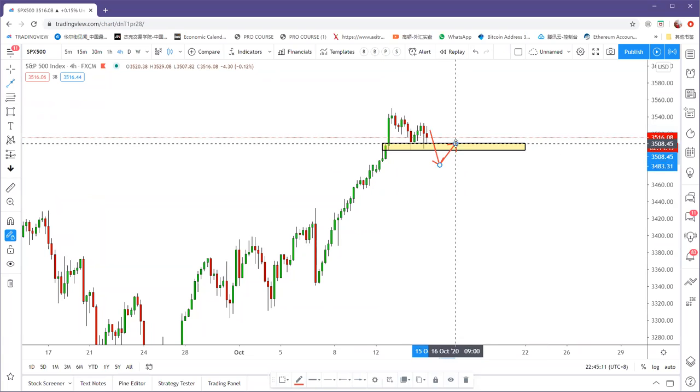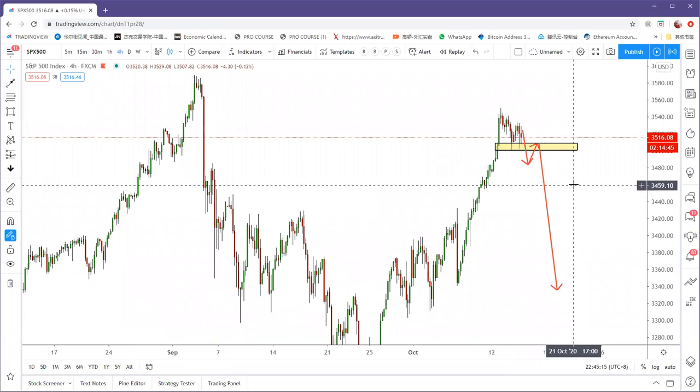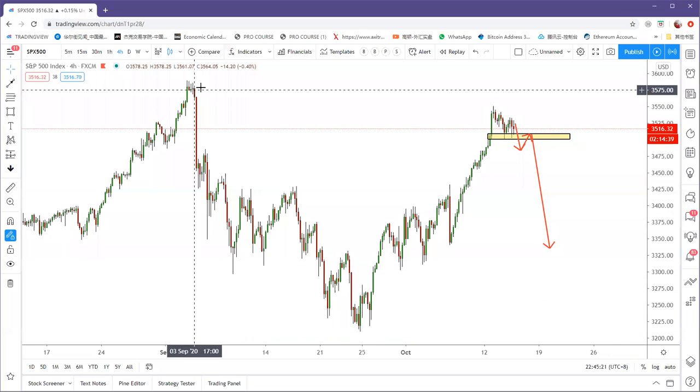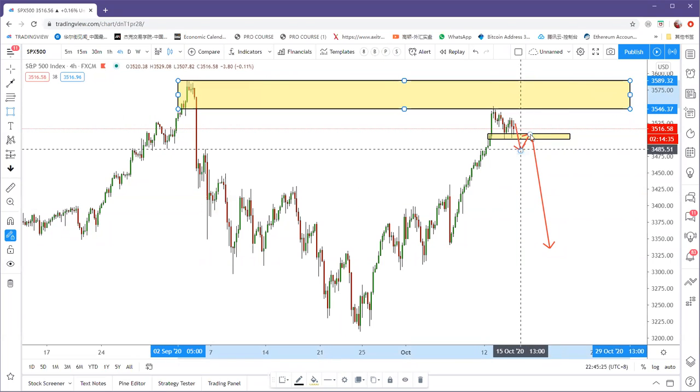When it breaks down, wait for the retest. S&P may have a downfall if 3,550 cannot be broken. If this pivot acts as a resistance, still okay, sell it.